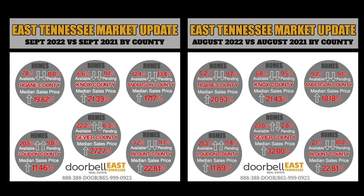Sevier County also saw a little bit of a dip in inventory. It was up 23% last month, only up 22.2% this month, which means a decrease in inventory. Pending sales were down quite a bit. Last month, they were down 2.8% compared to a year earlier. And then this month, down 6.3%. And the median sales price also dropped. Last month, it was at 32% compared to a year earlier. This month, 27.27%. So prices are definitely moderating in Sevier County.